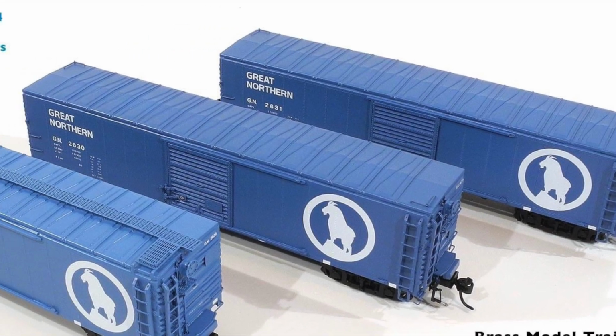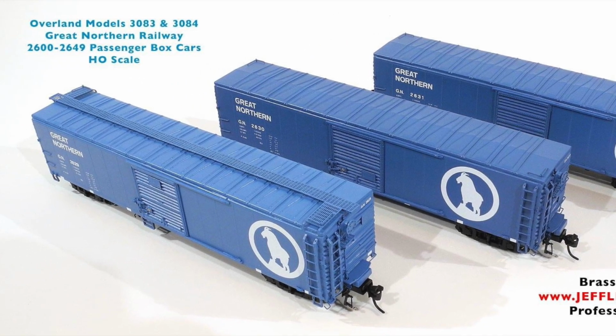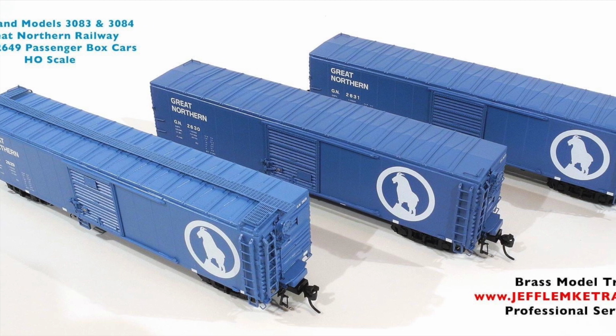Speaking of tones, you can hear the tone in so many different people's voices when they're talking about the Great Northern's Big Sky Blue. That one's too light. That one's too dark. This one's not quite right. It's a little bit brighter. That's not how I remembered it.